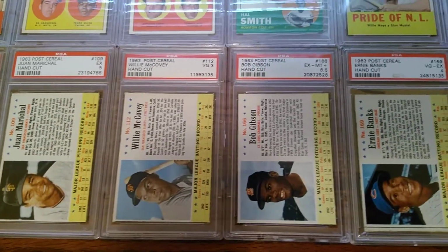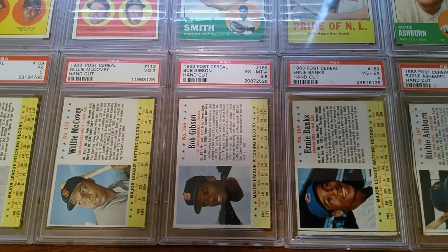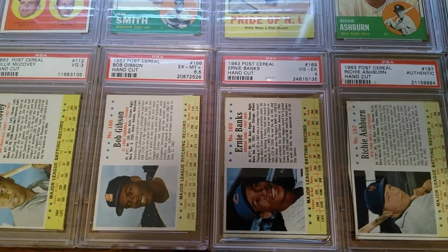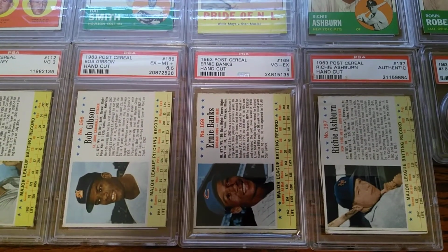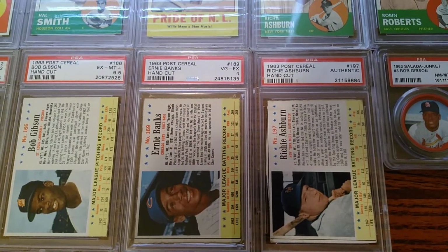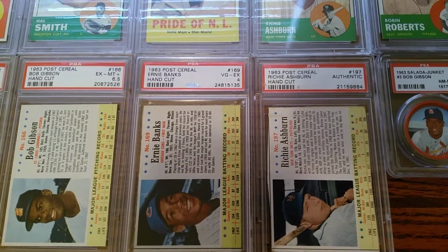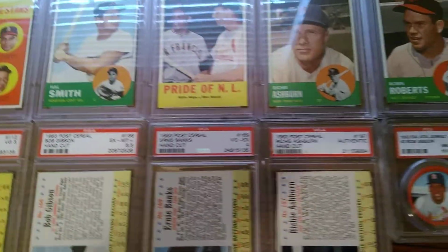Some of the guys I collect: Juan Marichal, Willie McCovey. Really nice Bob Gibson in a 6.5. That's the best quality of all the cards I've had. Then this Ernie Banks, a little bit of a rough cut there. Maybe they could have trimmed that up before they sent it to PSA and would have got more than a 4. And then a really rough card cut up, that Richie Ashburn. Once again, his last year there in 63. Yep, pretty cool piece of history there, those cards coming off the box of the cereal.